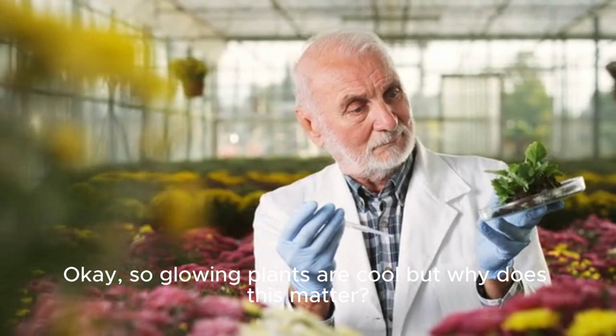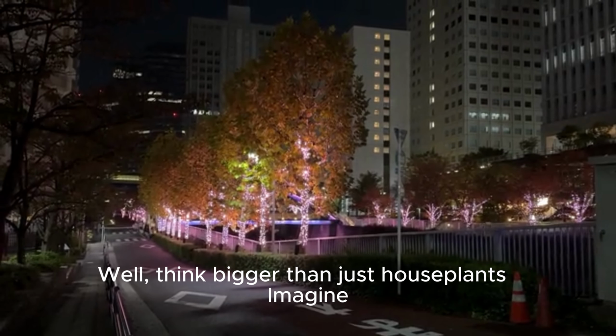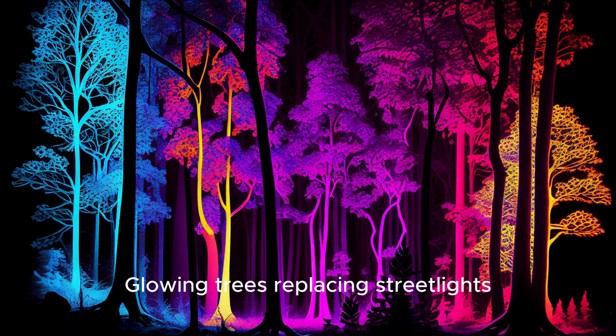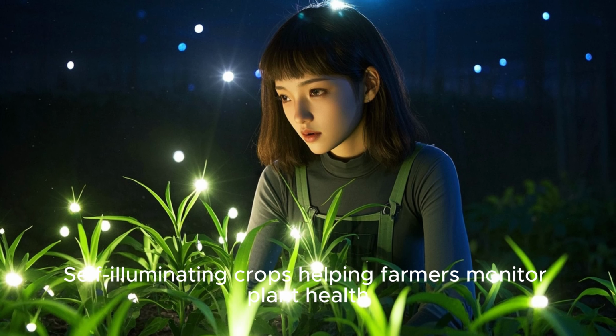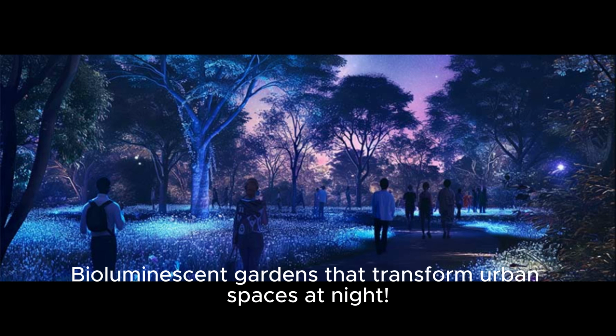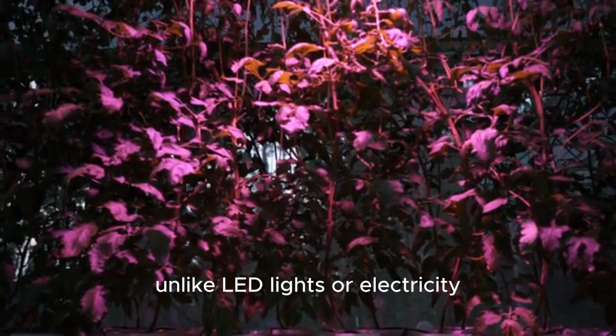Okay, so glowing plants are cool, but why does this matter? Well, think bigger than just houseplants. Imagine glowing trees replacing streetlights, cutting energy costs, self-illuminating crops, helping farmers monitor plant health, bioluminescent gardens that transform urban spaces at night. Plus, unlike LED lights or electricity, these plants don't need power. They create their own light through natural processes.